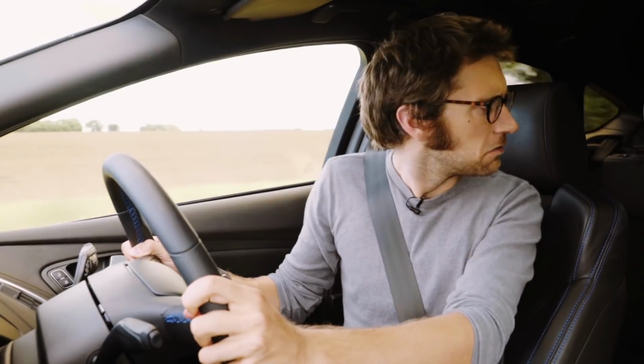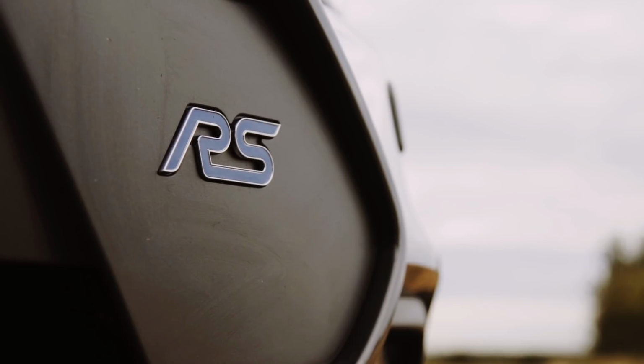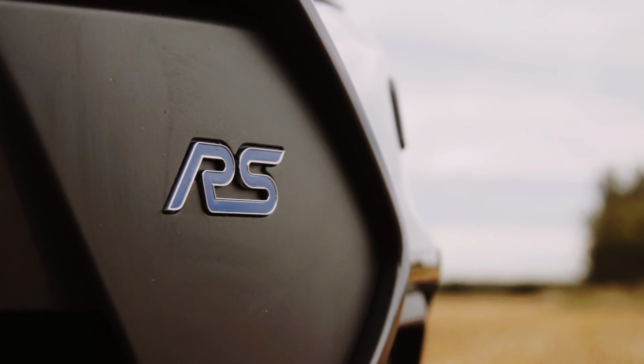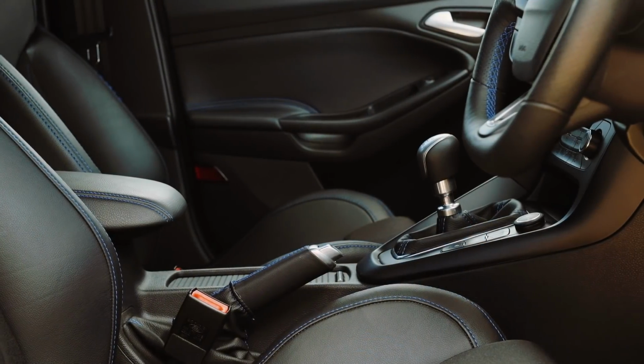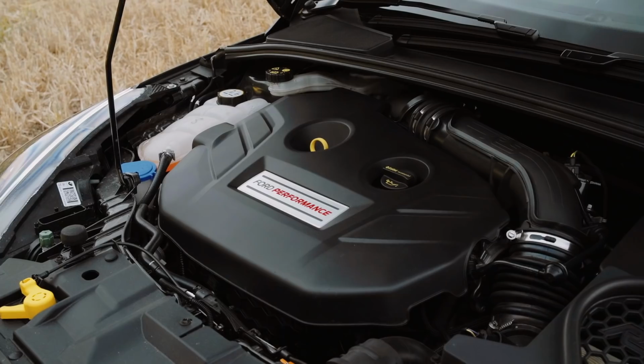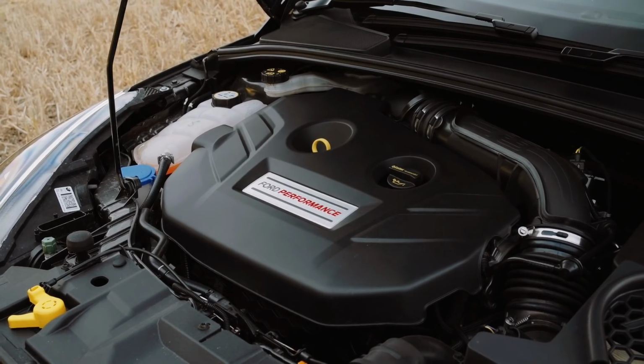25 years on and we seem to have lost a rear wing and gained a couple of doors. There is plenty that has actually stayed the same though. We've got a manual gearbox, hurrah! We've even got a manual handbrake, which is a bit of a rarity these days. It's still got a turbocharged 4-cylinder engine, although of course it's transverse now rather than longitudinal.